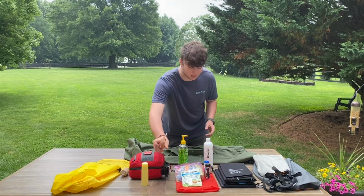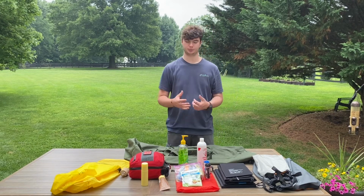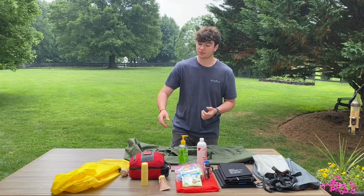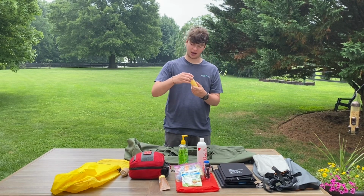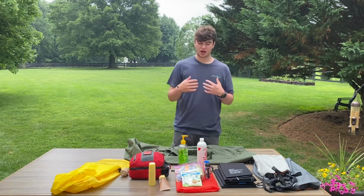These are Sunbum and this Lifeguard one, as well as some specifically reef safe options. Something I liked was Sunbum has one of these sticks that has a roller at the end. I thought that was pretty interesting and a rather nice application of sunscreen.